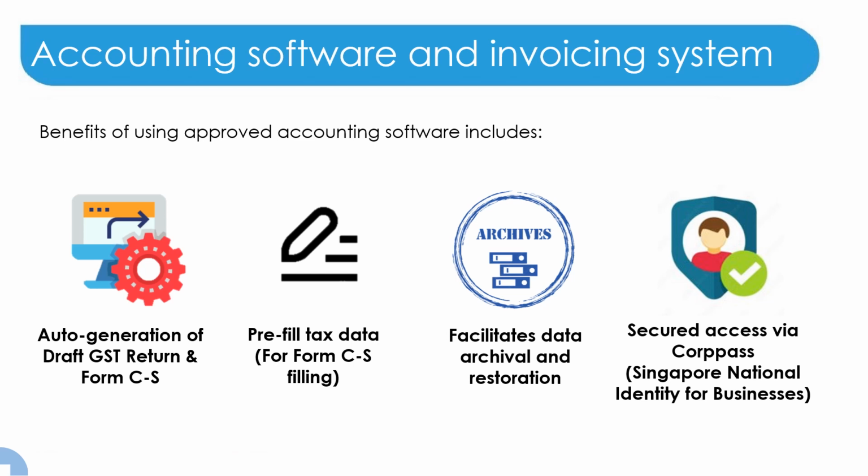Some of the approved accounting software can automatically generate draft GST returns or income tax returns, Form CS, using tax codes from underlying business transactions. This makes filing via the tax portal much easier for you. Another benefit is the retrieval of certain corporate income tax data, such as unutilized losses brought forward, from IRAS servers to pre-fill your Form CS.